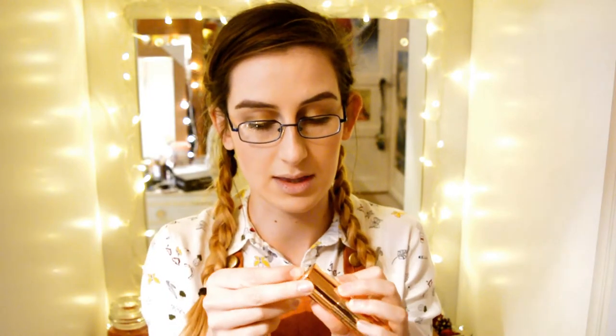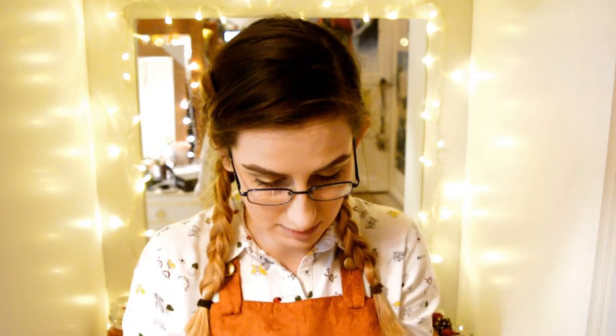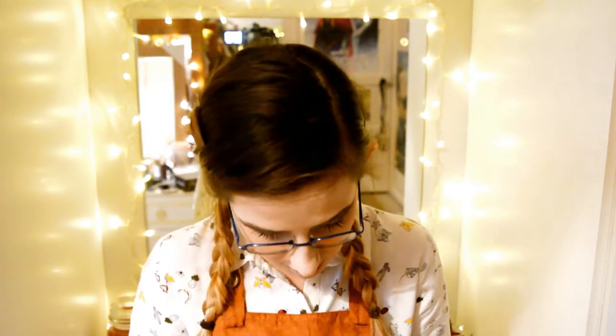But next we have the cheek illuminators, and I got two of these because I wasn't so sure on the other one. I think the other one I didn't get was the blush one. Oh my gosh, come off. These wrappers are sticking to me like hell. Oh, that really doesn't sound good. Forever Summer.